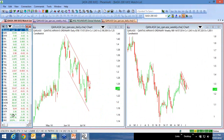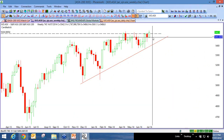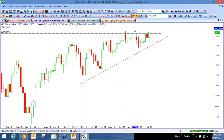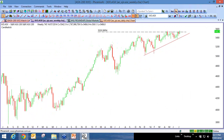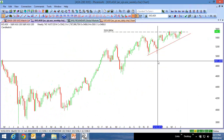If we look now at our index, our current index, we take a look again at the weekly chart. If you study a chart, you'll notice that this current weekly pattern here is very, very similar to the Dow over the last 6 months, where the Dow had this long consolidation period and eventually broke out and is now, as you know, heading over 17,000 points.